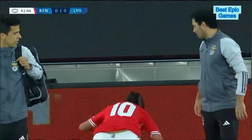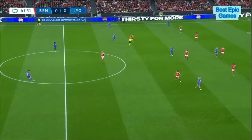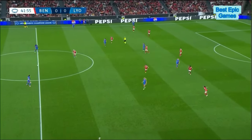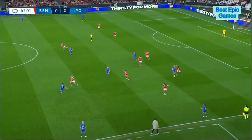Slightly swatted in the face by Diani. A couple of winners in the group stage. There's Rosengard and Frankfurt. Massive contribution to the cause. Benfica at this stage of the tournament for the first time, remember.